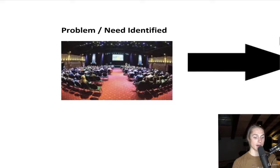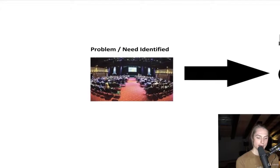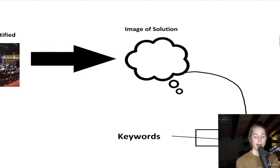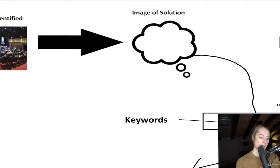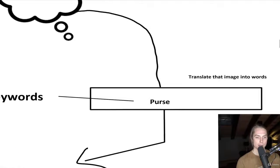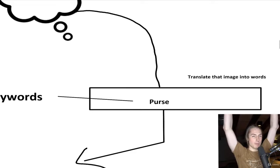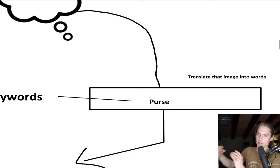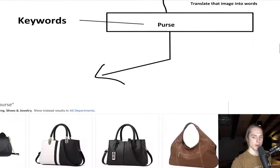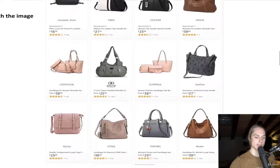People identify a problem or a need. Say they're going to an event, and then they see the solution for that. I need a purse for that event, okay? And then they translate that into a word. So, okay, something's coming up, idea in head. Well, how do you describe that? Put it into words. And that's the keyword, obviously, the word. And now they see that.